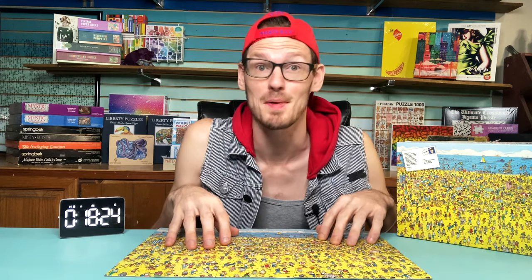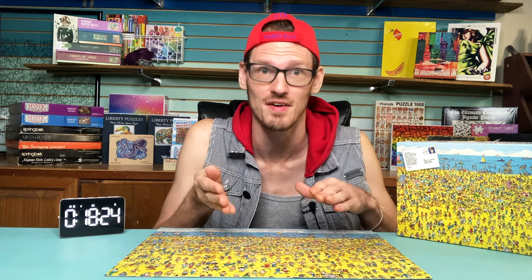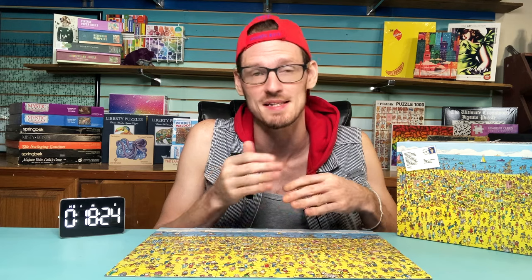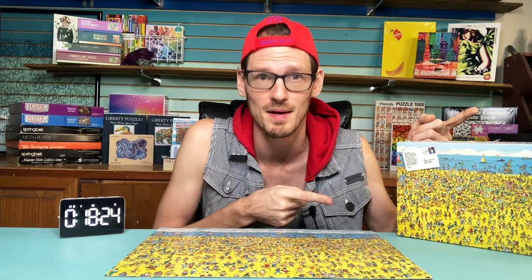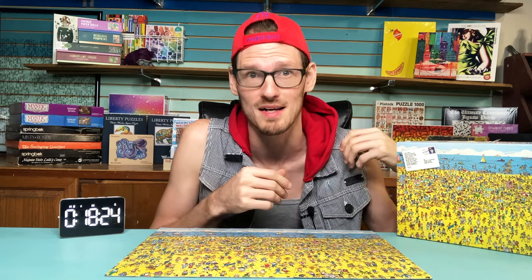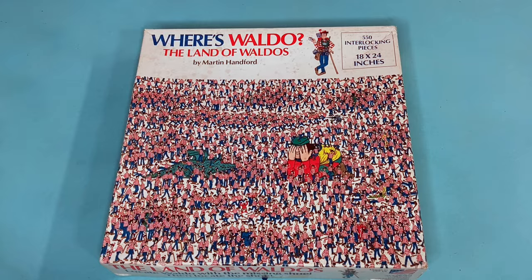Other than that, it was just about paying really close attention to little details, seeing I've got half a blue shirt on this piece and the other half is on this piece. I didn't use the box to help me on this one since it was just 100 pieces, but I am going to be using the boxes going forward because I think I'm going to need all the help I can get. Let's move on to the 550.